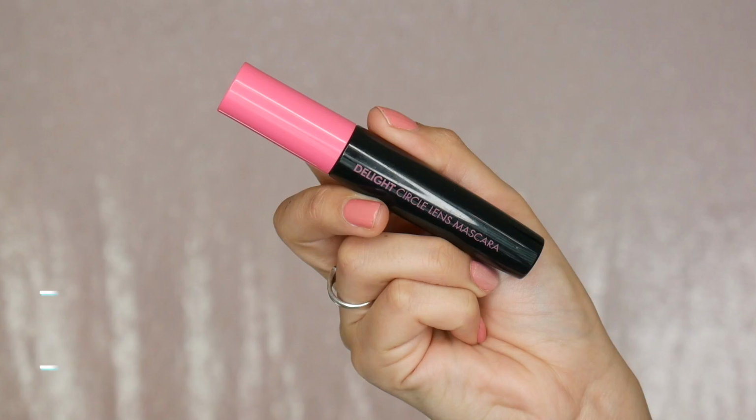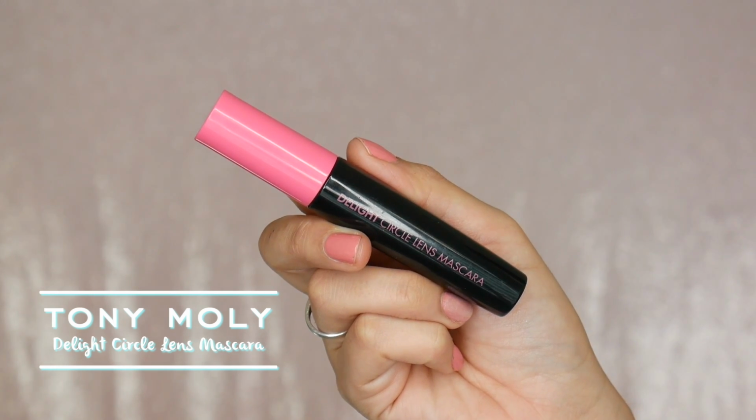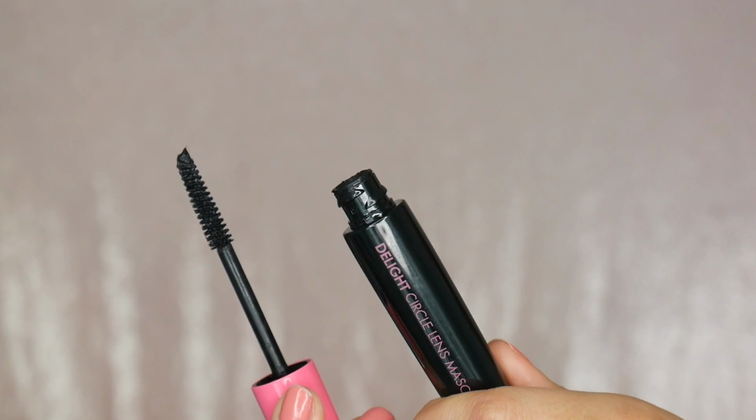The first mascara I'm gonna be covering is probably one of the first mascaras I ever tried when I started using Korean makeup, and this is from Moly. This is the Delight Circle Lens Mascara. There are 3 variations in total. There's the pink one, which is the one I have here, which is volumizing. There's the blue one, which is a curling mascara, and there's also a green one, which is a transparent mascara.